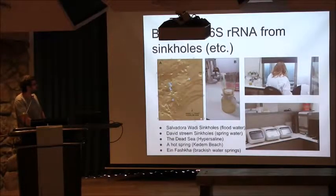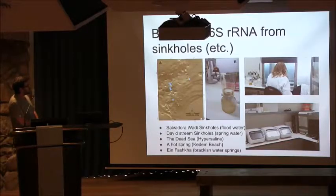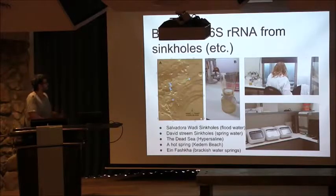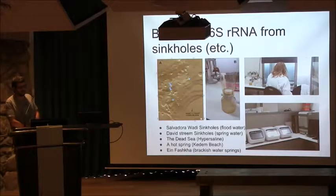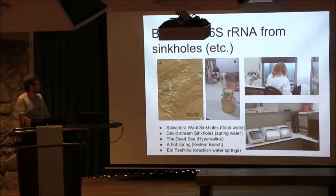And this is what we're doing here. So we are using an approach that's called environmental DNA metabarcoding. We collect water samples from various sinkholes. We filter them in the lab, and all the content of the water remains on this filter that we have inside the funnel. From this filter we can then extract all the DNA that existed in this water sample, and we can sequence this DNA.